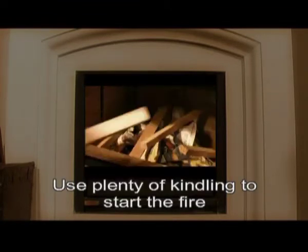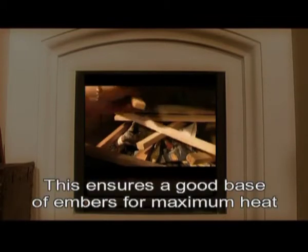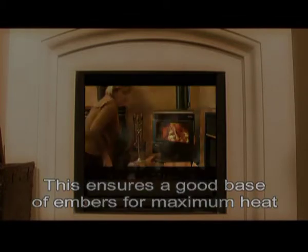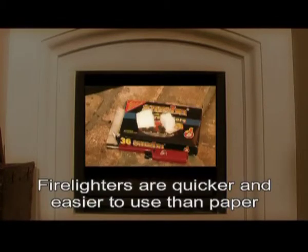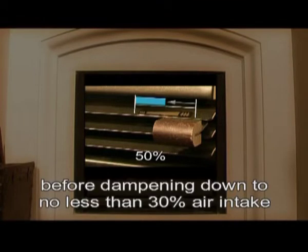This will form a good base of embers for the wood to burn from. Maintaining this base of embers throughout is important to ensure maximum heat and efficiency. Firelighters are quick and easy to use to start the fire and are better than paper. Modern wood burners should be left on high for at least the first hour before dampening them down.